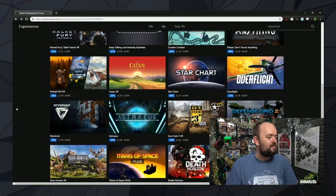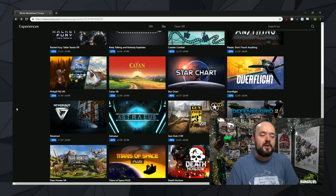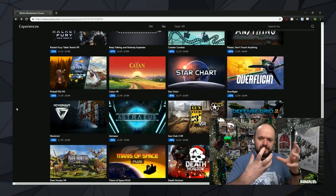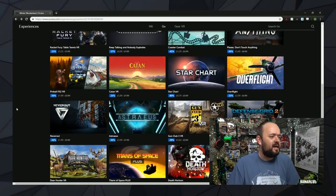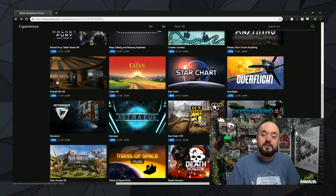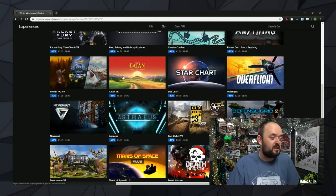Pinball Games, half price, Pinball FX2 VR. Absolutely, let's grab that one. Pinball games do look quite nice in VR, I'll be honest. Especially because you're down there, you can feel the depth of the table itself and everything that's going on. And three pinball tables even, there for £2. That's actually a pretty good price.